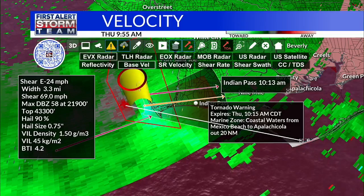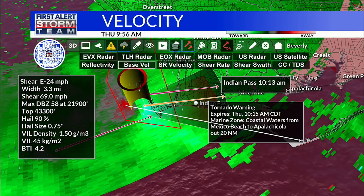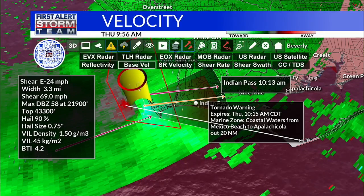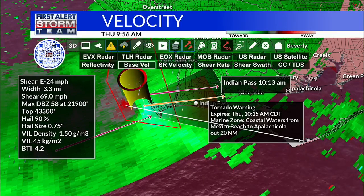So don't forget, folks, we are watching two separate feeder bands here, not only the one that just produced that tornado warning that's going over St. Joe right now, making landfall. As of right now, no reports of any touchdowns. This is still radar indicated as it comes closer towards land, especially the one closer towards Franklin there. But this is something we're still watching.